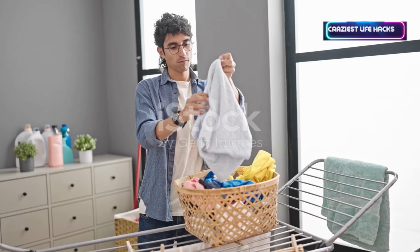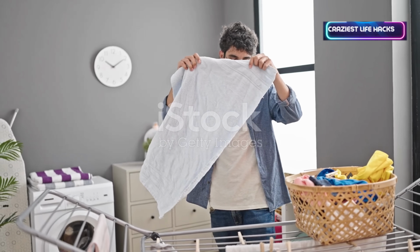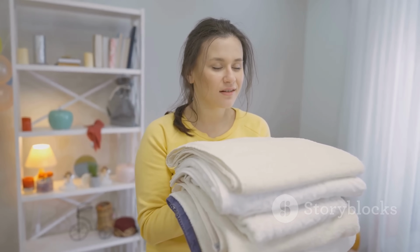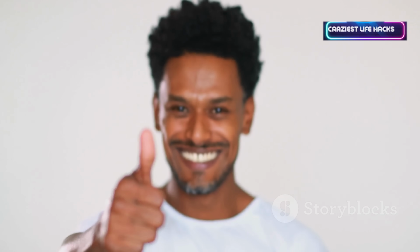Are you ready for the most unexpected, some might even say bizarre bug-repelling tip you've ever heard? Brace yourselves, my friends, because this one involves an item you'd typically find in your laundry room: dryer sheets. Yes, you heard that right. Those fragrant sheets that soften our clothes and leave them smelling fresh also possess a secret power. They repel bugs. I know, it sounds too good to be true, but trust me on this one.